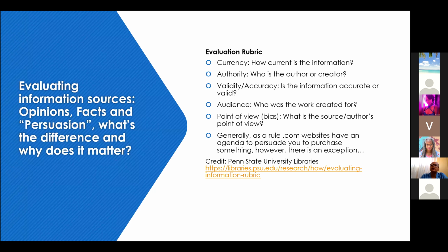Also, who was the work created for? So for example, if I'm looking at some information, and this has been made purely for advertisement or to persuade people to buy a particular service or to think in a particular way, then this might not be useful for me, or I might have to look at it in a different light once I realize that it has a bias to it.